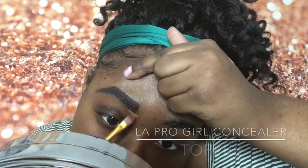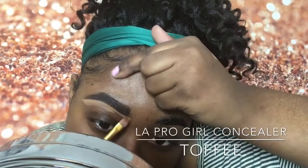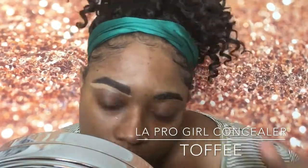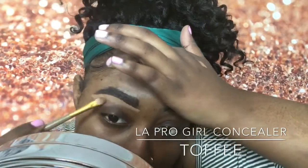So now I go in with LA Pro Girl Concealer Toffee under my brow, because that's where I'll be putting my eyeshadow. So if you cannot blend it perfectly, don't worry. It's going to be covered anyway.